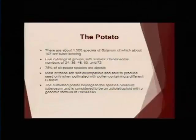There are about 1,500 species of Solanum, about 107 of which are tuber bearing. Depends on whether you're a lumper or a splitter. Several cytological groups: 75% of the species are diploid. Most of these are self-incompatible and able to produce seed only when pollinated with a different S allele. The cultivated potato is Solanum tuberosum with 48 chromosomes.